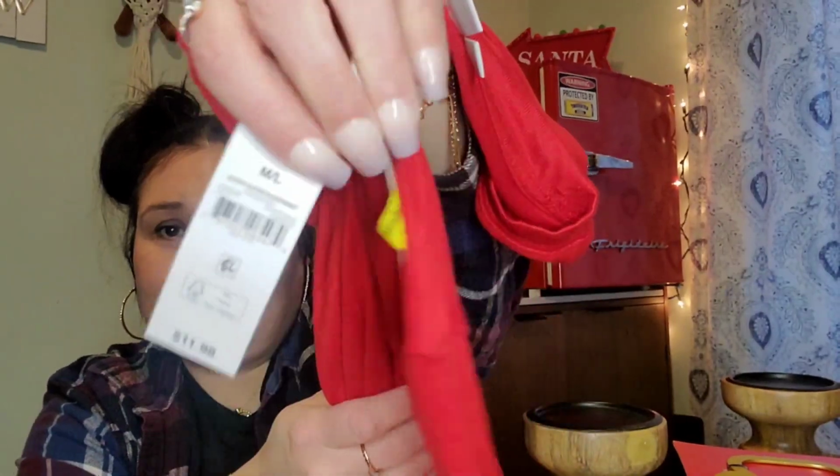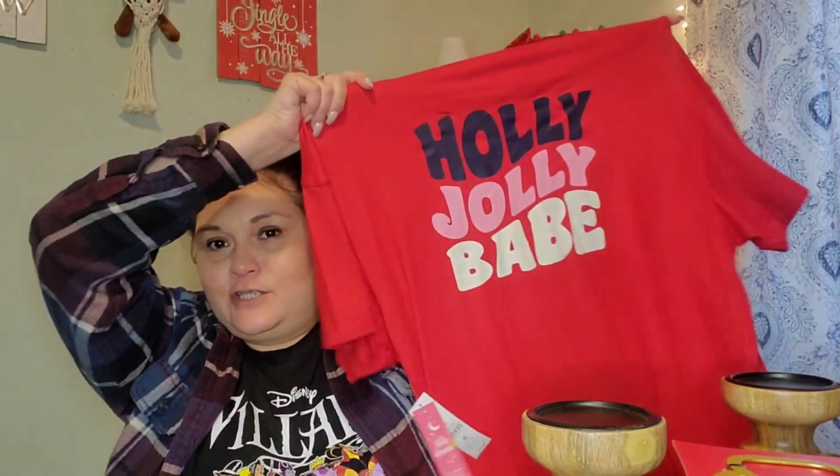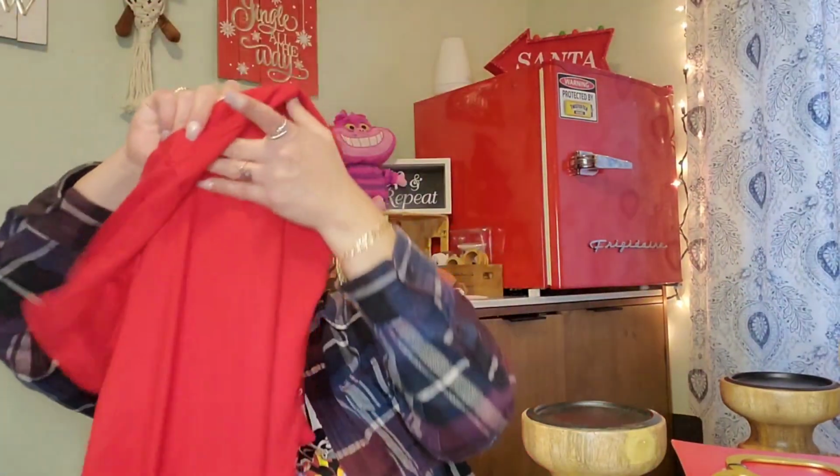So it was originally $11.98, and it got marked down to $9. I paid $4.50 for this. $4.50. And I will rock the hell out of this shirt all Christmas season next year. Do not care. Hell, I might even wear it to bed when it's not even Christmas time.